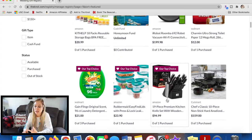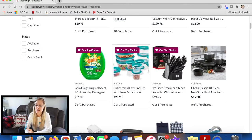And then on the knife set, I read a lot of reviews on different ones, and this one seemed to have the best bang for your buck kind of deal. So I made sure to put that as our top choice so that we would get that specific one, hopefully. And then these Tupperware, I really, really like these. I have some of these already at my house, and I really love them. They're super easy to clean. They are all different sizes, and they're super easy to use and all that good stuff. So I put those at the top of our list.